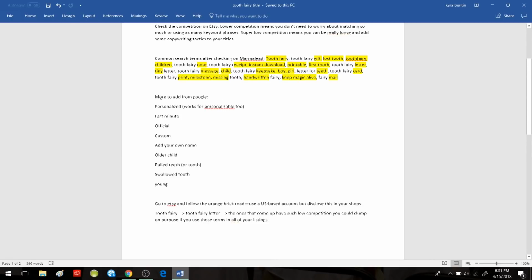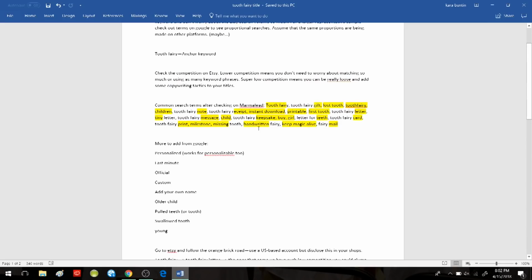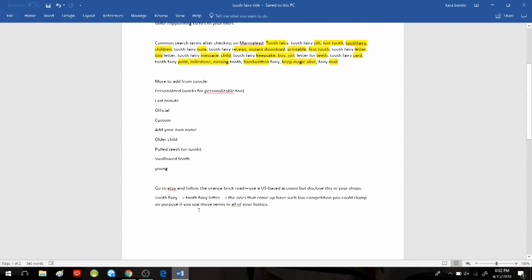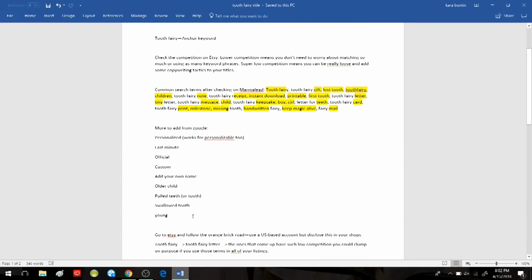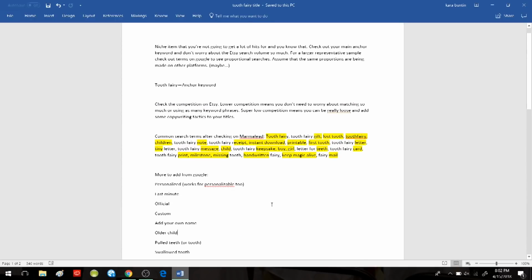And then from Google, I pulled up these things as possibilities. These also will give you ideas for other items. If you're looking through this and you start seeing a lot of other terms, it can give you ideas about new products you could do. Anyway, just make a list of all of the words that you could possibly use for your listing. And then you're going to check the competition on Etsy.